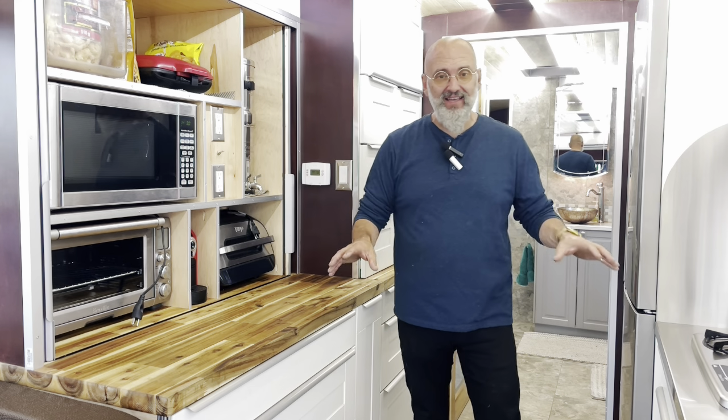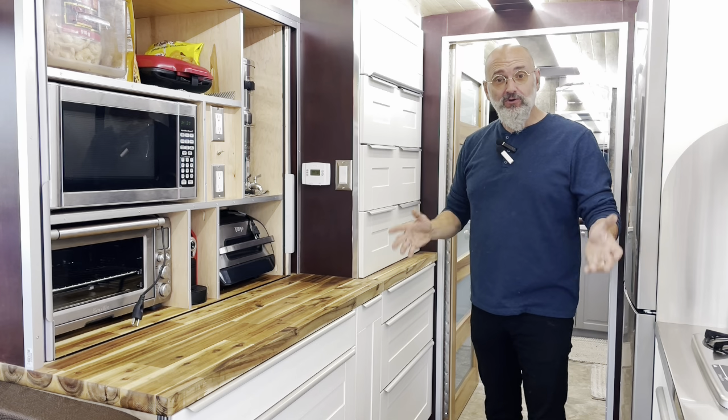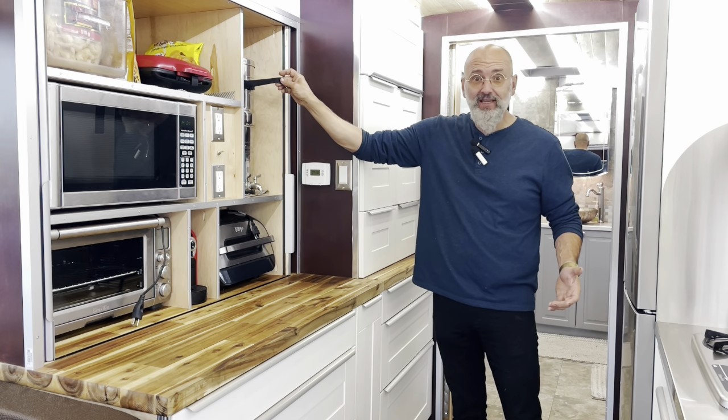So these are very easy to access and very convenient storage. As we're going down the road, we need a way to lock all of this in place. Now, the Berkey has a nice little safety belt.